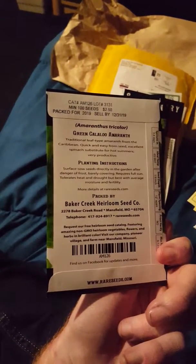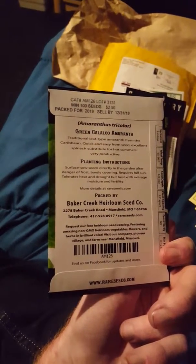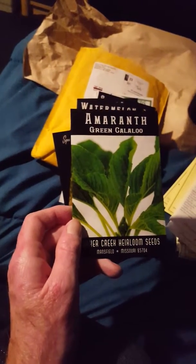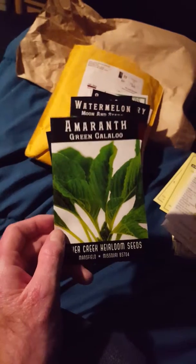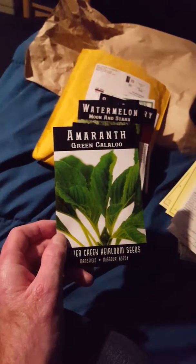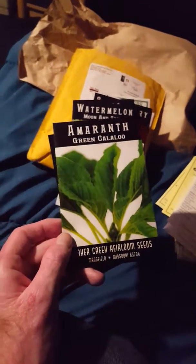You use it for stir fries, salads as well. I believe you can also eat the seeds, same thing as amaranth. It may not be right about that, but edible leaves.